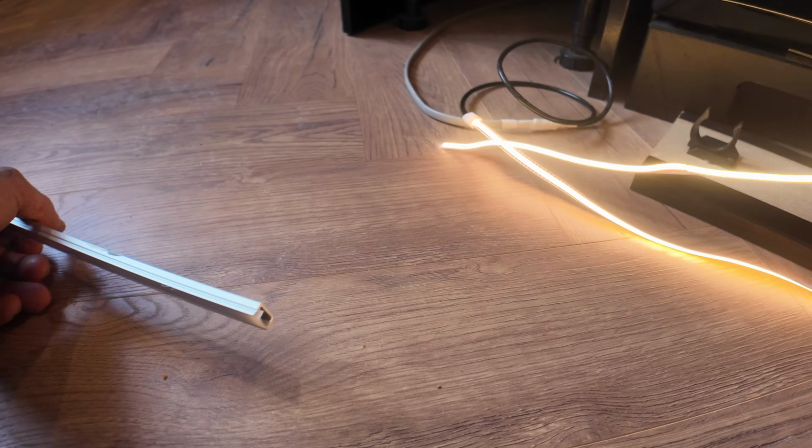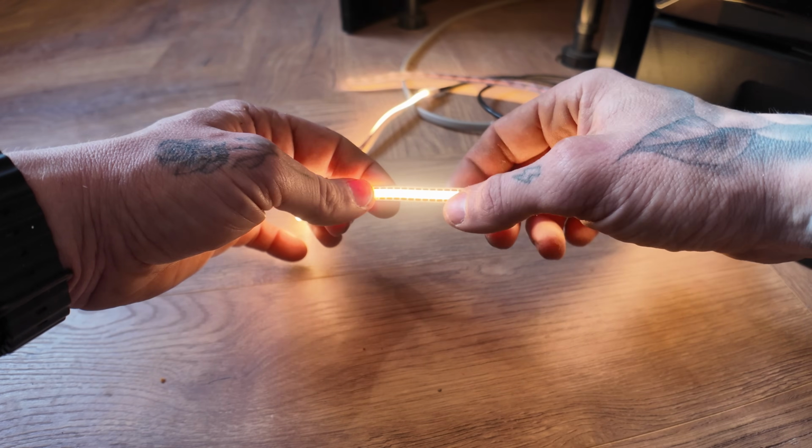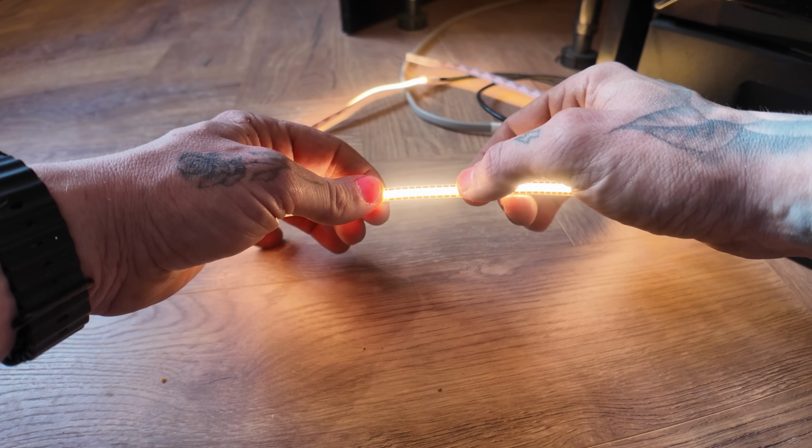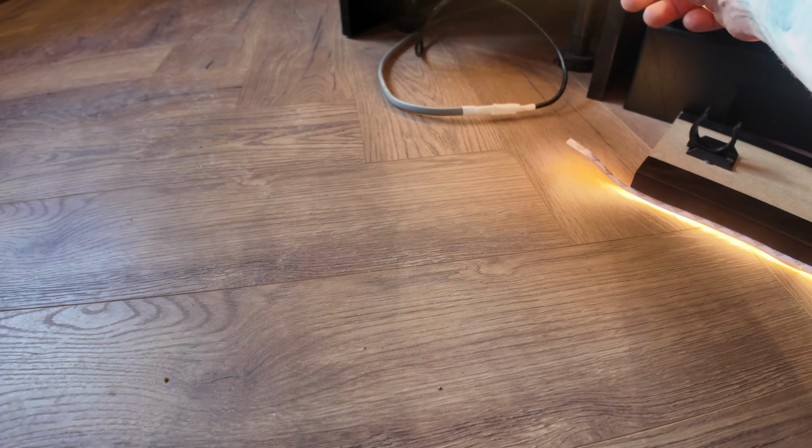So all I'm going to do now, turn it off. When you cut this tape, you can cut it anywhere as long as it's in between 2 of the copper tabs to connect through. So we'll get that cut to length.